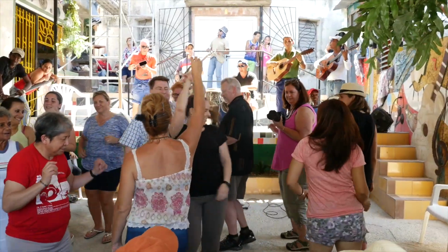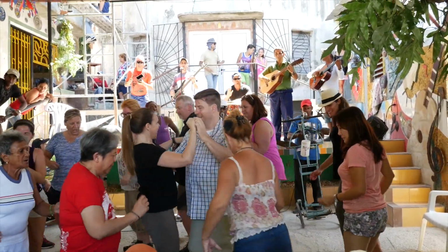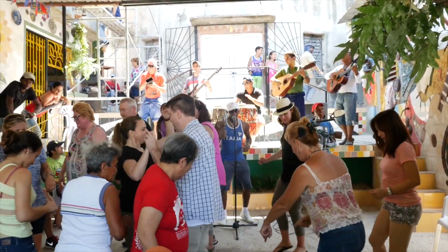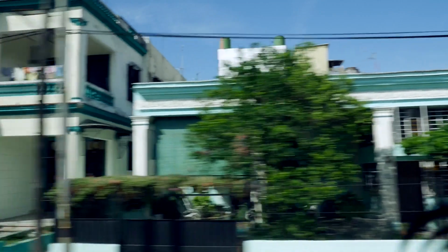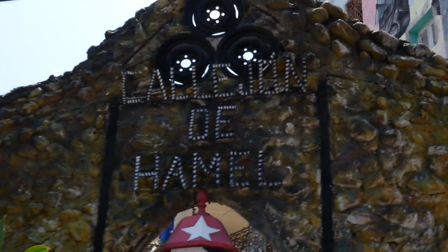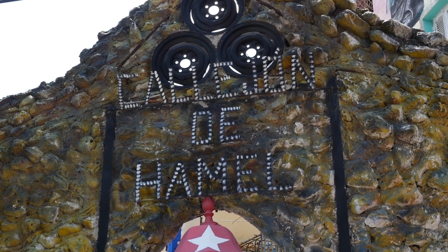You know, these trips are always about both photography and appreciating the local culture. So this was really special. So Hamel Alley is where on Sundays Cubans of mostly African American descent gather together, celebrate their deities through music. It's good stuff.